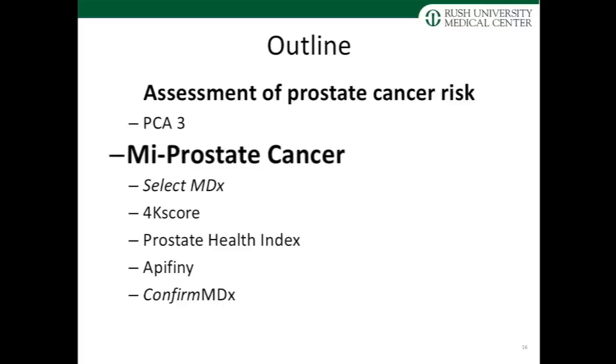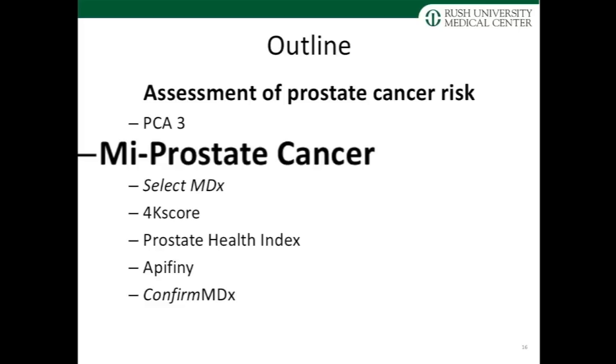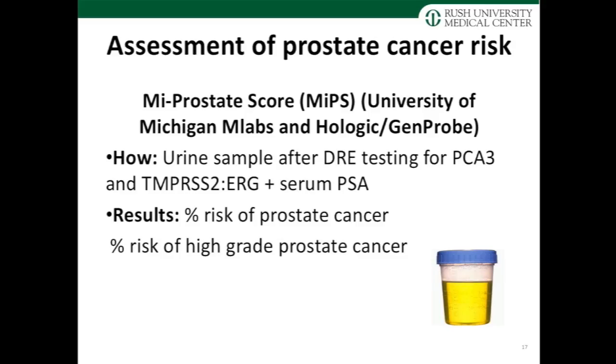So now we'll talk about MyProstateScore. This is out of the University of Michigan. We call it MPS. And this is also a urine test done after a digital rectal exam. It combines 3 different biomarkers: PCA3, which we just talked about, plus TMPRSS2 and ERG, also known as T2-ERG, which are 2 genes that fuse together only in the presence of prostate cancer, plus your serum PSA. They combine these 3 different biomarkers, use an algorithm, and then give you a score which will give you the percent risk of any prostate cancer, and then your percent risk of high-grade prostate cancer. By high-grade, I mean Gleason 7 or higher.